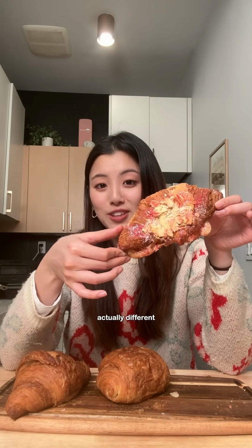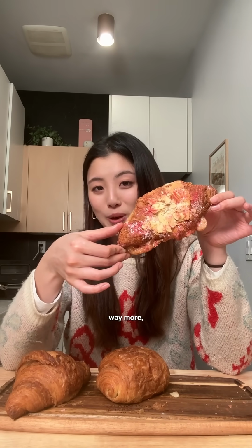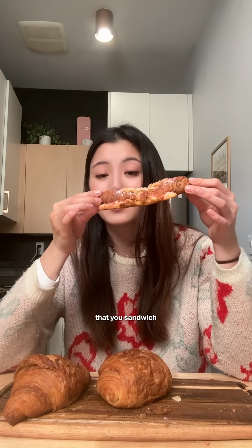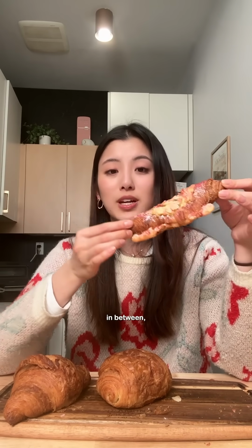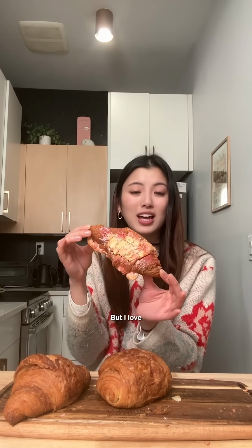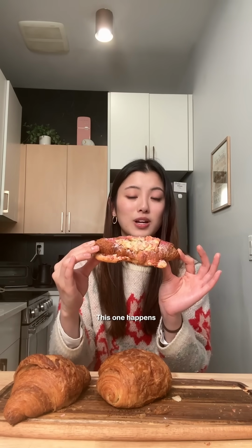And finally, we have an almond croissant, which isn't actually different than a regular croissant, but I think I love these way more, so I wanted to include it in today's round of croissants. An almond croissant is generally a stale plain croissant that you sandwich a layer of almond cream in between, and that's why it's oftentimes a little bit flatter than a regular croissant. But I love the addition of the almond. This one happens to have raspberry in it, so I'm really excited to try it.